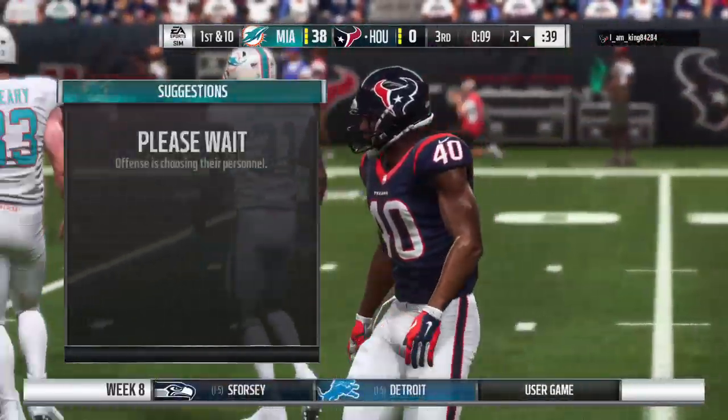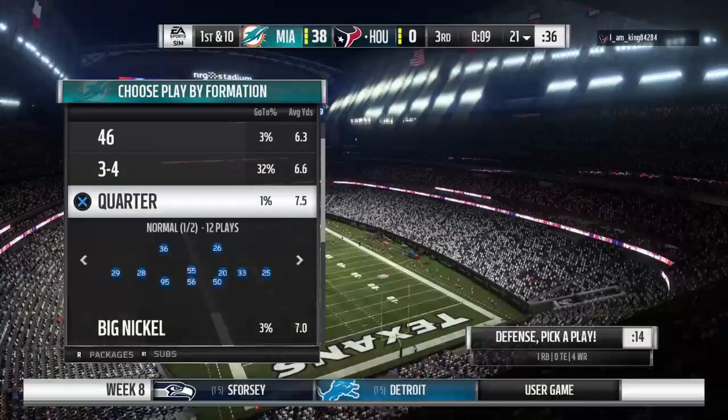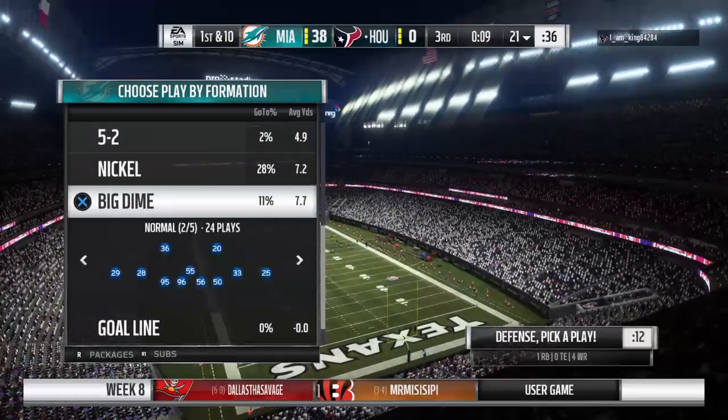Now the Texans offense, they head back out to do battle here. And the turnover last time, that's sort of been symptomatic of their struggles here in this one.